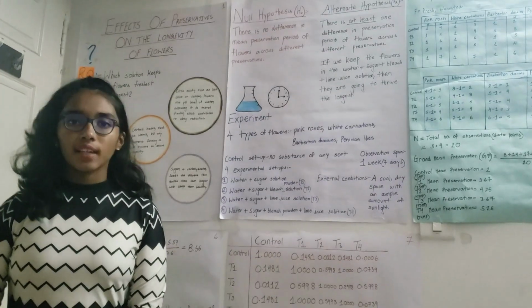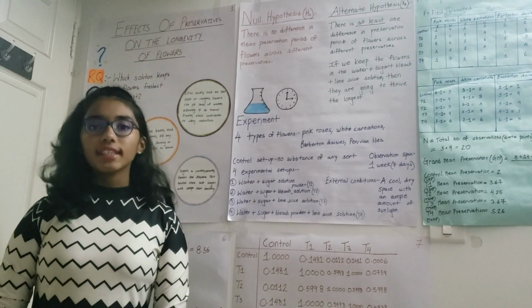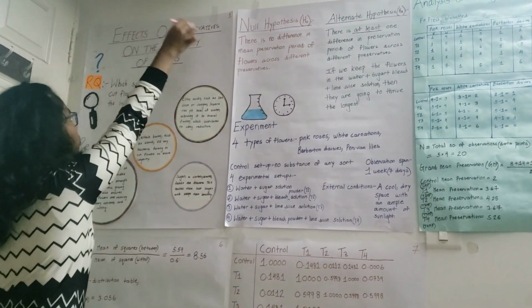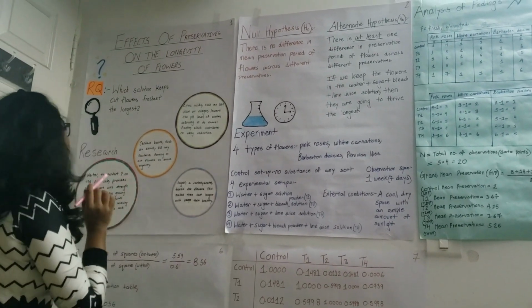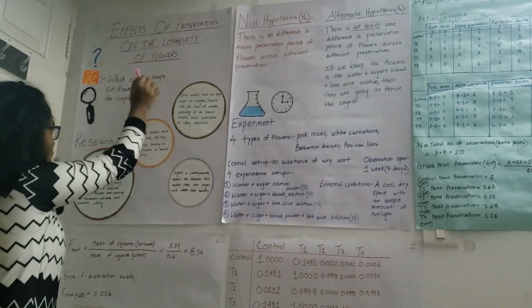Hi, my name is Meghna Paul, and I'm an 8th grader at Acellus Academy. For my science fair project, I've chosen the topic, Effects of Preservatives on the Longevity of Flowers. My research question is, which solution keeps cut flowers freshest the longest?